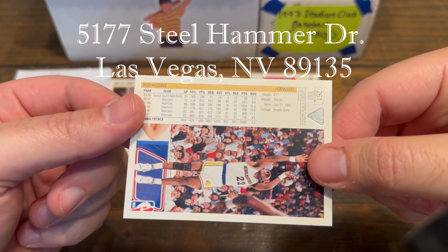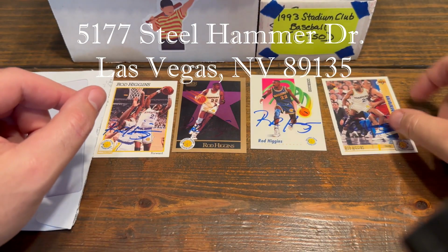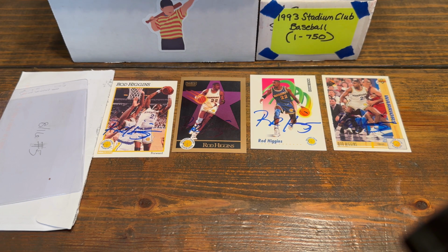Career average of 9.3 points a game in the NBA over 644 games. So a guy that was a solid contributor for quite a few years at the NBA level, had a great college career. 4-for-4 return. He doesn't charge a fee. So if you got some of those Rod Higgins cards sitting around in your boxes, send them off, get them autographed, and why not? They're just collecting dust in those boxes. You might as well get some ink on them.